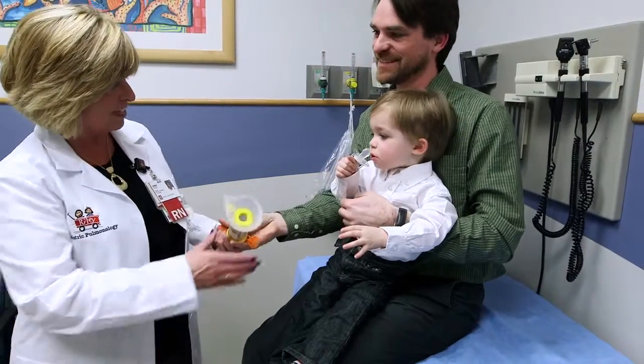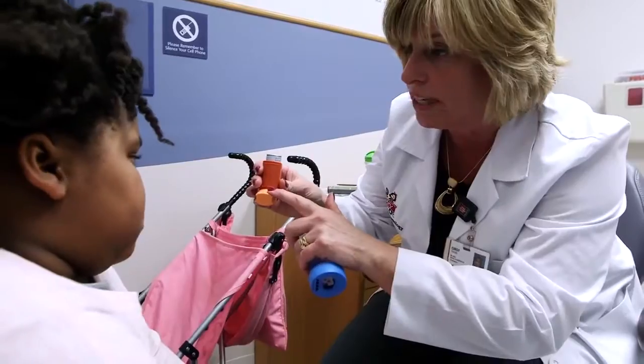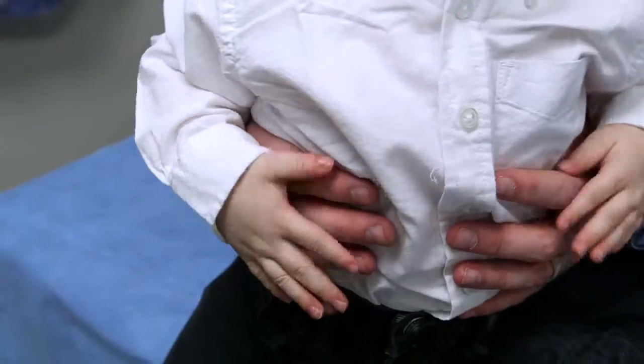Over time, you and your child's doctor will work together to keep your child's asthma under good control so that asthma symptoms are infrequent and your child is able to participate fully in physical activity without limitations. Together, you and the doctor can manage your child's asthma so that your child grows up healthy and active.